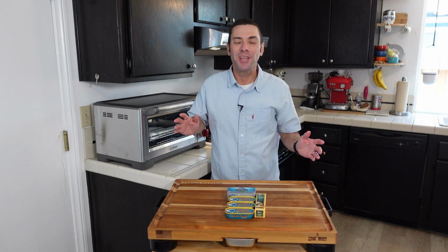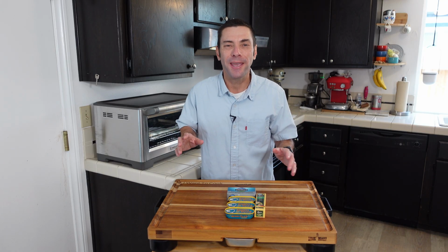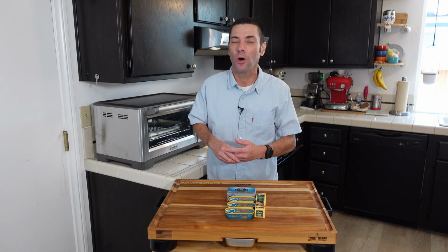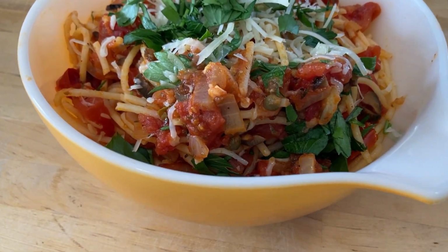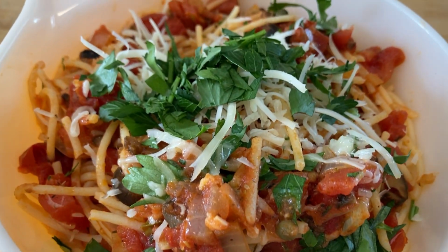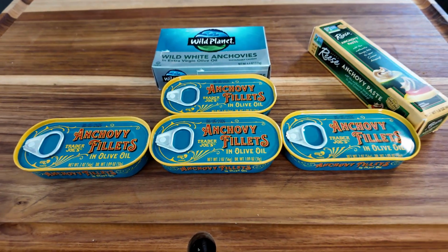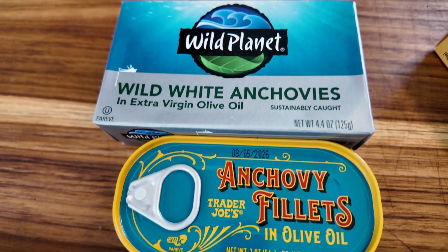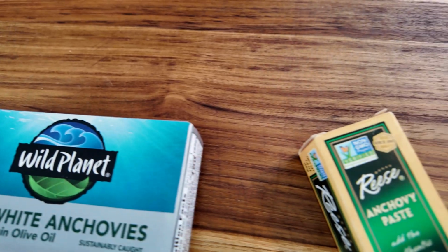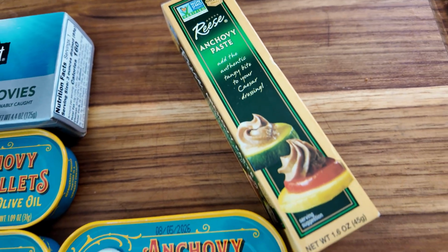Now, if you've never used anchovies before and you don't care for them on your pizza, two great ways to incorporate them into a recipe are, well, one we've already made before, and that's my pasta puttanesca. Remember, that was that chunky, super savory, flavorful pasta sauce? Well, anchovy fillets or anchovy paste are great in that. And I should mention that anchovy paste is also a nice gateway into the world of anchovies if you don't want to deal with the fillets.